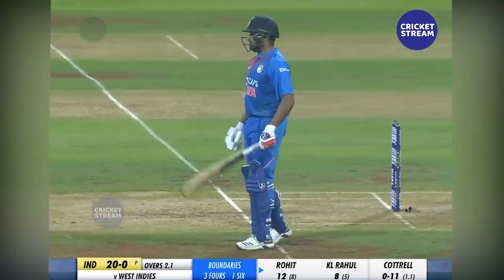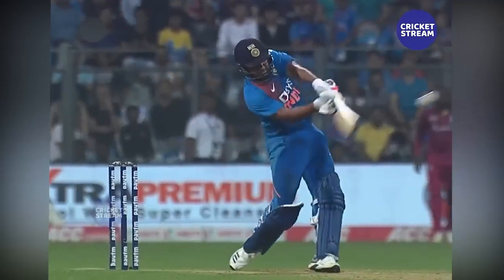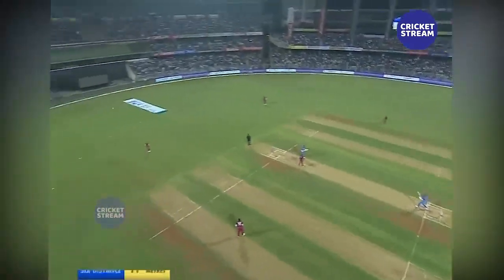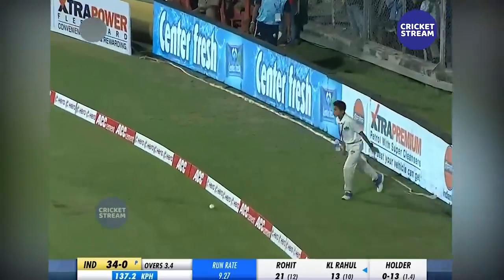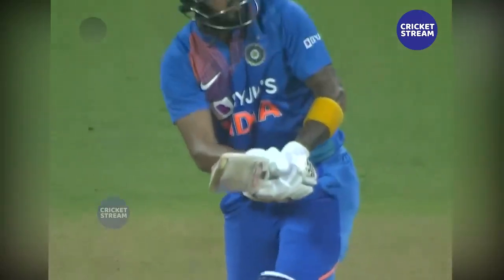Yeah, the shot looked like he had made up his mind that this was the shot he was going to play, because he latched onto it very quickly. Rohit Sharma against Cottrell. He's playing with that left leg which is slightly open. That's a shot he plays often and plays well. Yeah, I don't think it was a bad delivery. They were swinging out.